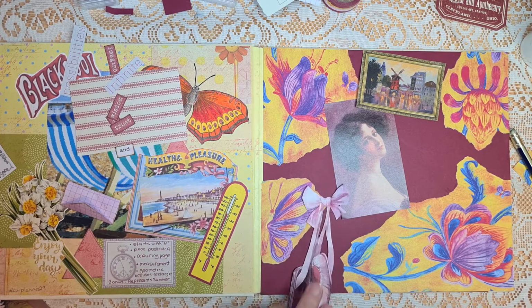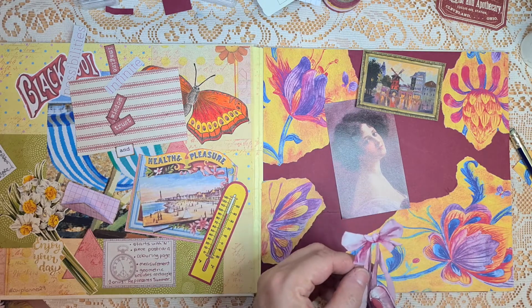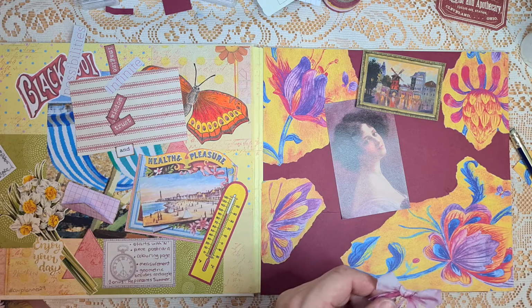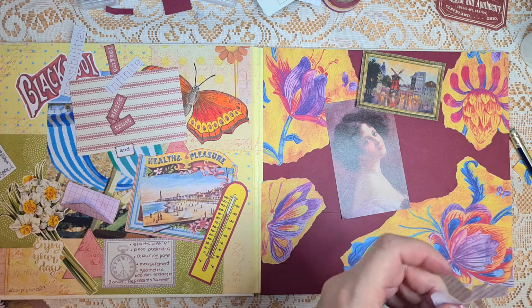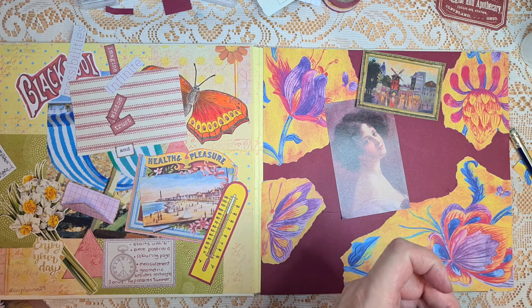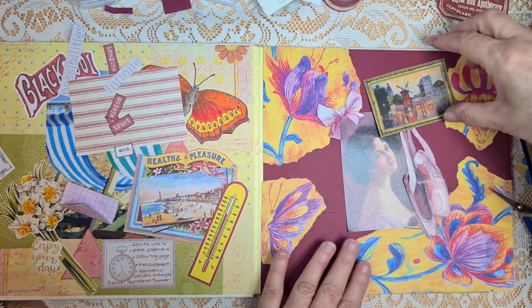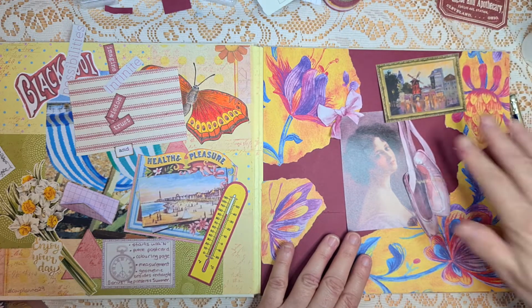Hanging shoes. Do you know what? You could just have the bow in her hair. I'm going to cut the shoes off. Still use the ballet shoes. I just like the bow. So bow at the corner just takes away some of the corners if we're keeping the corners, the edges.